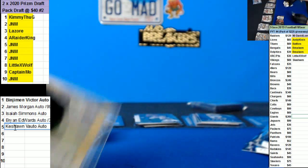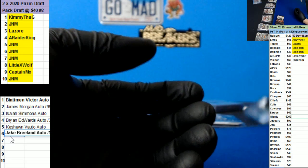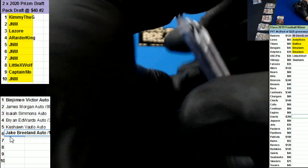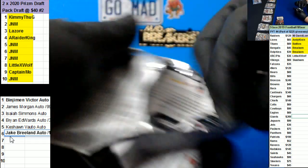KJ Hamler, Jake Breland in that, and that is it with the Burrow purple. Is that guy any good? Jake Breland. Kidding? All right, here, pack seven.